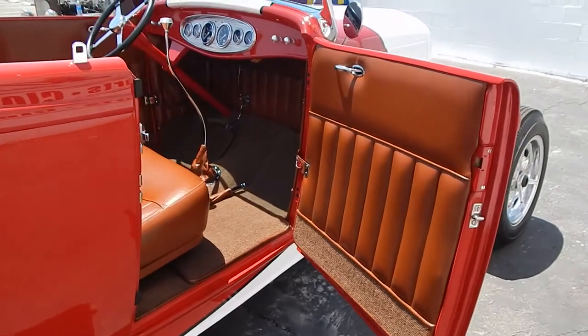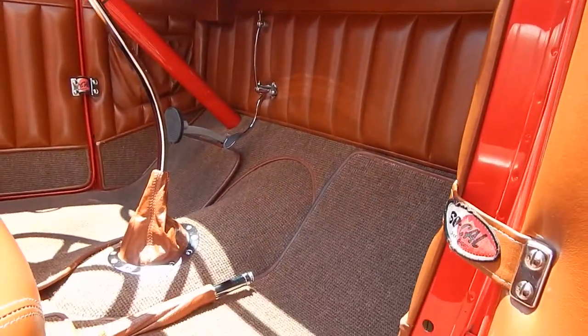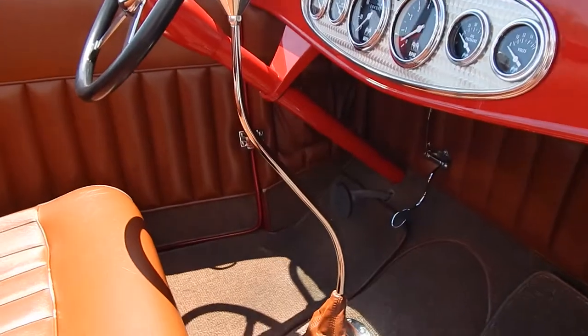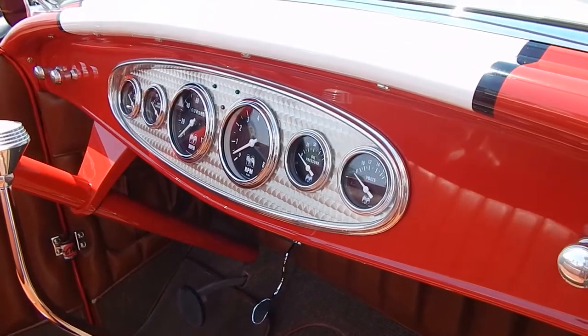Has a Gabe Lopez interior in it. Legendary Gabe Lopez interior, leather interior, very nicely done. German square weave carpet, nice Hi-Lo car style shifter in it. I love that shifter boot, that's bitchin'. E-brake. These are Moon Eyes made in the USA gauges on the car.